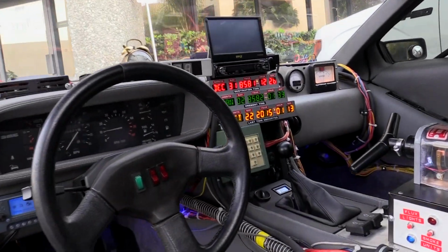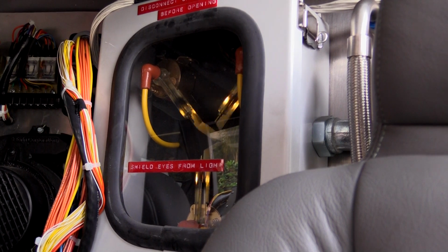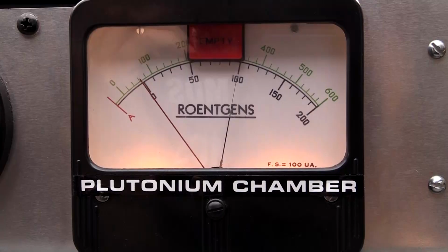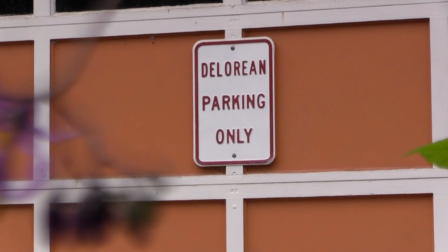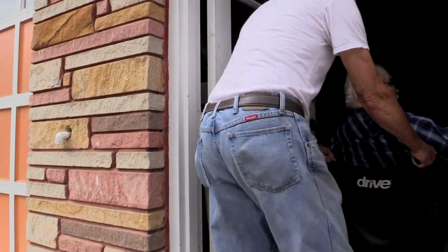Side, plus capacitor, fluxing, engine running, right. Flick your light on.